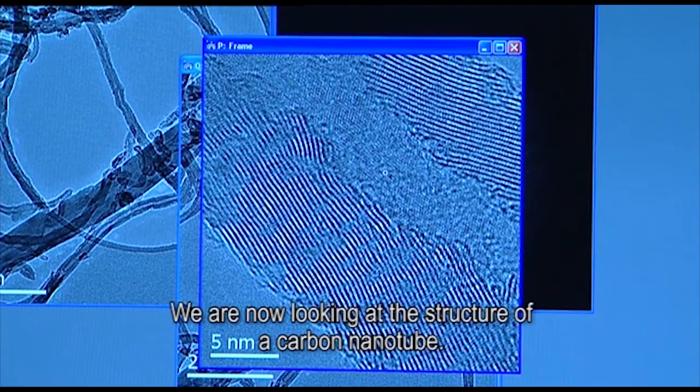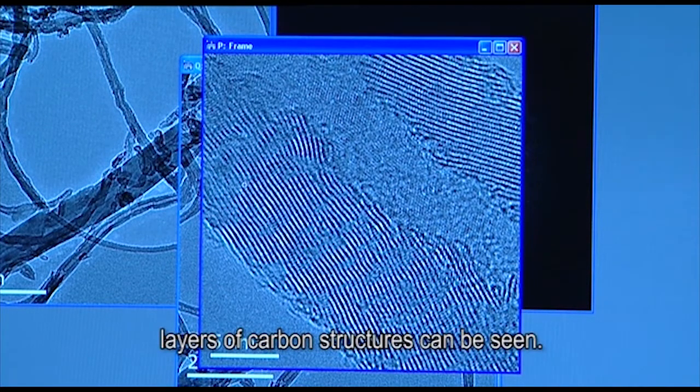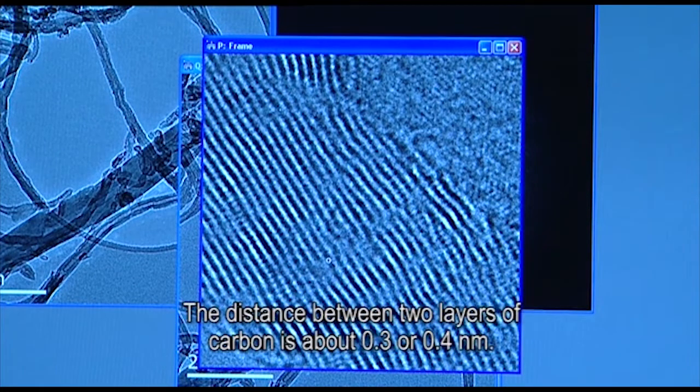We are now looking at the structure of a carbon nanotube. When you magnify it many times, layers of carbon structures can be seen. If you magnify it even larger, you can see a black line which is actually a layer of carbon atoms. The distance between two layers of carbon is about 0.3 or 0.4 nm.